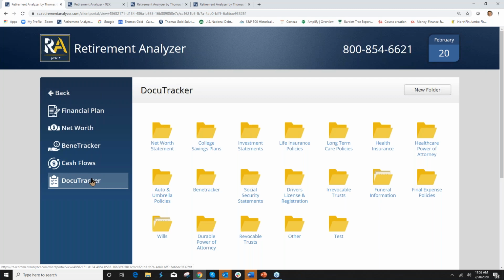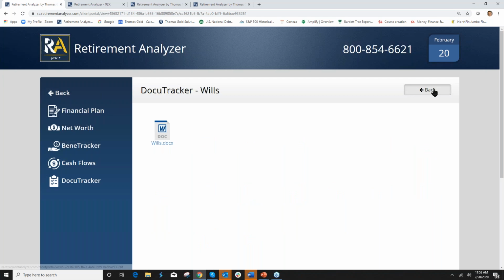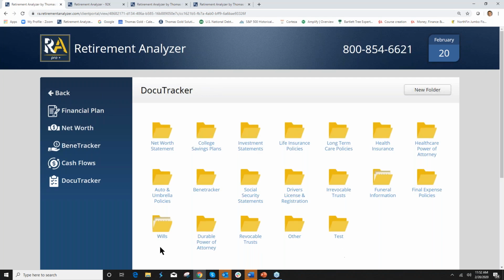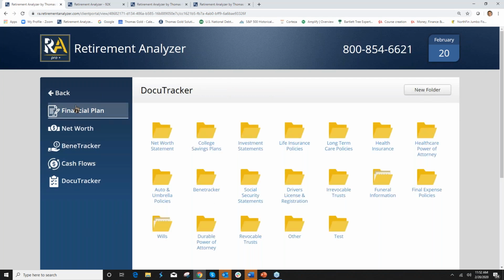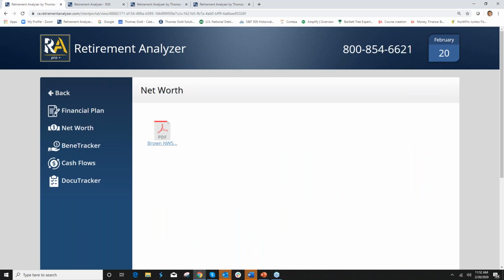So you can see here this DocuTracker in particular is a space where a client can enter and drag and drop files if they're trying to get organized financially. They can put their will, they can put retirement statements, just anything that they see fit in here. They'll be able to decide too whether it's a piece that they want to share with you as the advisor, or if they just want to keep it private to themselves. That's their DocuTracker. And then they have their net worth statement here, right?